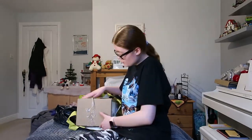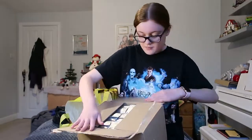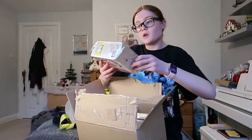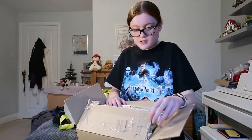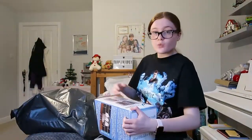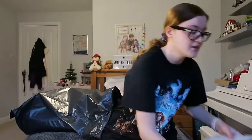And to go with the coffee machine, I bought everything except the coffee machine from Amazon, if you're wondering. I got them some coffee pods, or a lot of them. There's tons of Costa coffee pods. So there's latte, americano, and cappuccino in here. To go along with their coffee machine and their coffee pods, I got them a coffee pod holder.